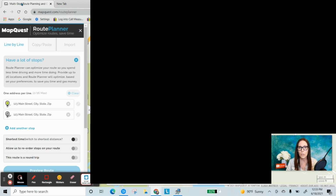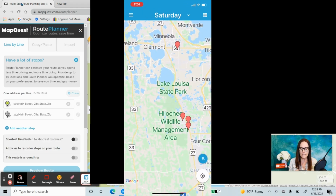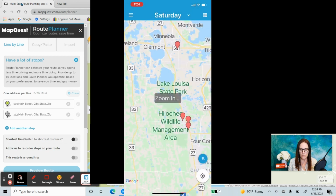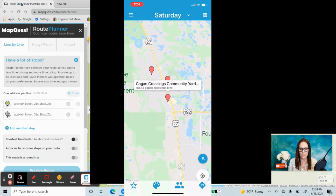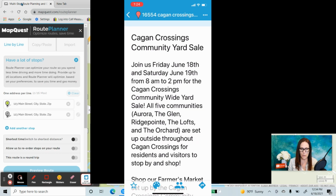So the first one we're going to go to is the Yard Sale Treasure Map. And what you'll do is you'll select the day. That's real important. Make sure you select the day that you're going to be going on, because it is different based on date. And then from there, you're going to go through and you'll see the little areas that are highlighted in red. You can click on that little red icon there. And once you click into the name of it, then you can see more details about the garage sale that's going on in that event.